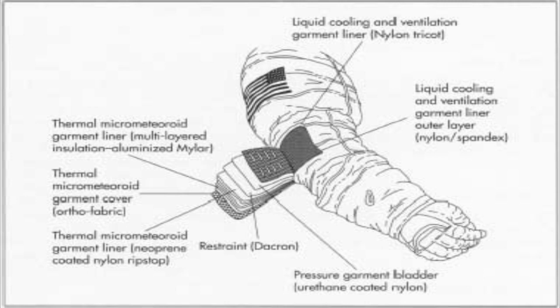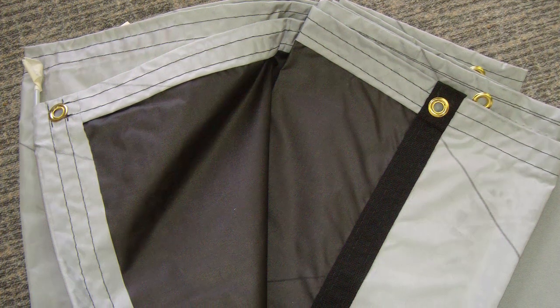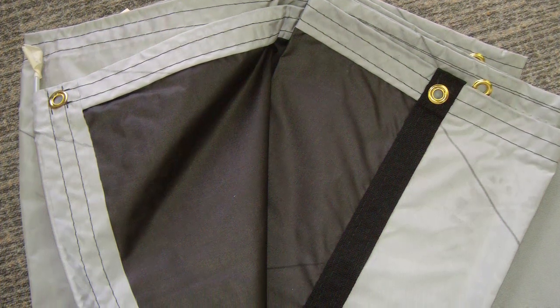Mylar is a transparent polyester film with high tensile strength and electrical insulation, which, when coated in a thin layer of aluminum, provides thermal insulation for the astronaut. This layer of the suit serves as the thermal micrometeoroid garment liner and prevents overheating when astronauts encounter direct sunlight. In order for astronauts to remain safe against dangerous space debris, a harder outer shell of Teflon-coated glass fiber beta cloth is used.